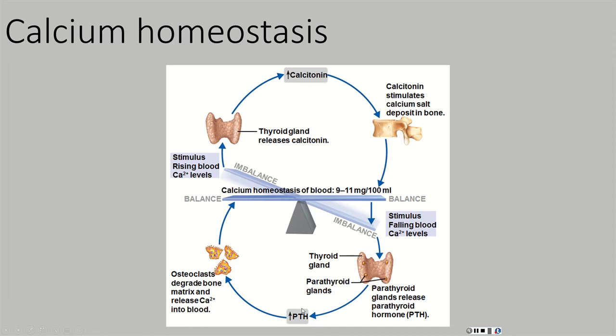Parathyroid hormone levels in your blood rise, and parathyroid hormone actually does several things. Two of them are exactly the opposite of what calcitonin did. It's going to stimulate osteoclast activity and inhibit osteoblast activity. So now we stop building bone and we start breaking bone down, bone resorption. And as osteoclasts break bone down, calcium and those other minerals spill out into the blood, raising blood calcium levels back to normal.